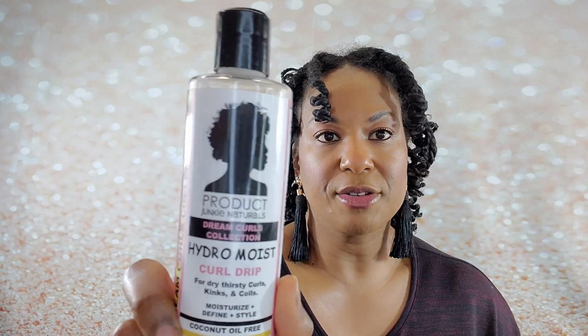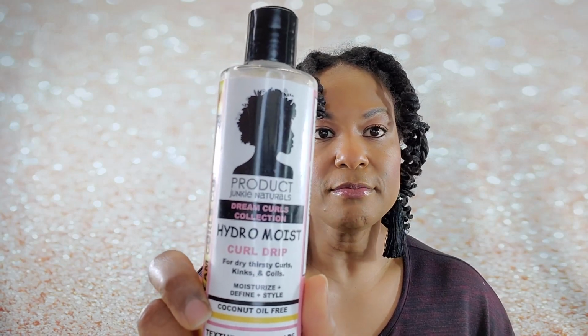And so, you know, cocoa butter is a firm butter anyway, but it smells amazing and it emulsified fairly well. And the Hydro Moist, of course, you saw how nice and creamy that was, and it went on beautifully as well. So I am going to just take a few of these out. I guess I'll start with the front.